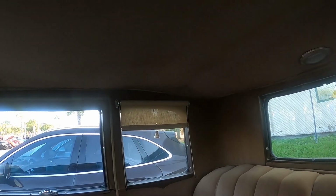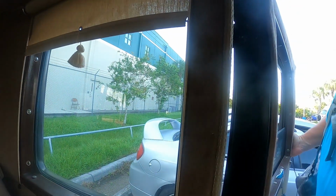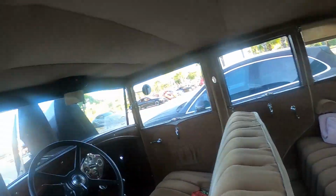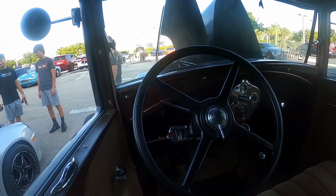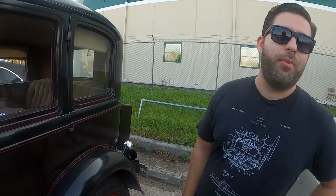So obviously the interior is not the original cloth. No, it's not. It's a replica of the mohair interior you'd find in 1930. Look, it's a maroon with a black top. They had a fancy Ford color name for it, and I can't remember. Was that the color? I believe so. Or if not, it is an original color of that year.